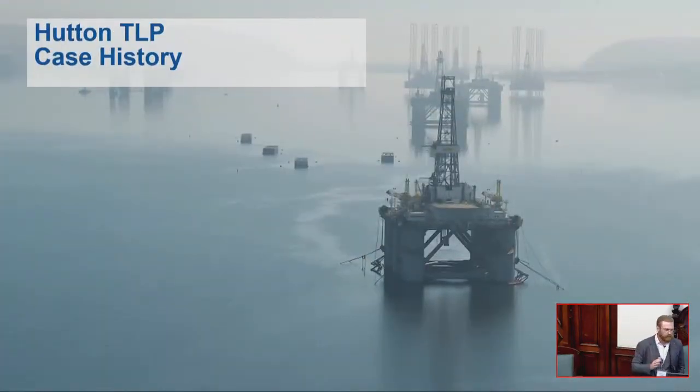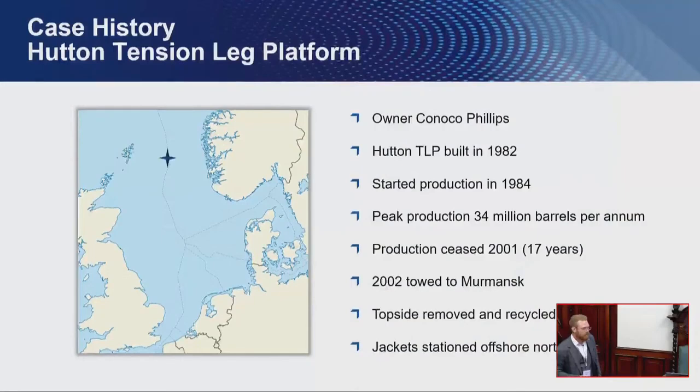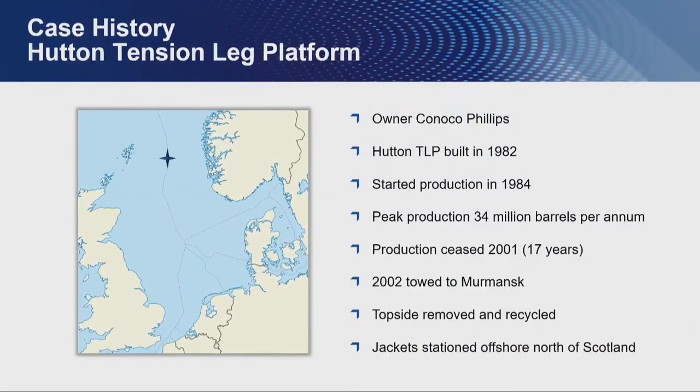So here we are now, let's talk a bit about the Hutton TLP case study. This is a tension leg platform, which was owned by ConocoPhillips. The construction started in 1982, and it was commissioned in 1984. At the peak, it was producing 34 million barrels of oil, and production ceased 17 years later. So in 2002, it was towed away. The topside was removed and recycled and was actually used on a different asset. And since then, the jacket has been stationed offshore, off the shores of Scotland.